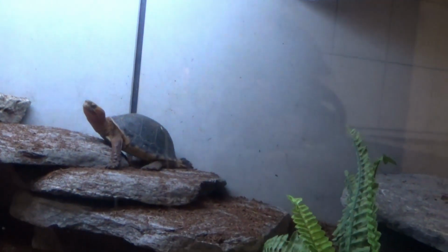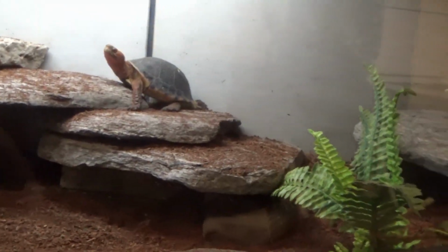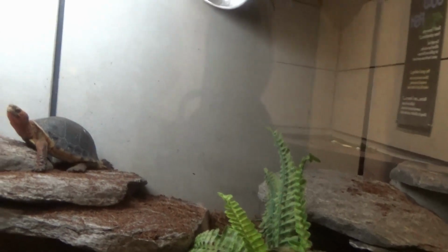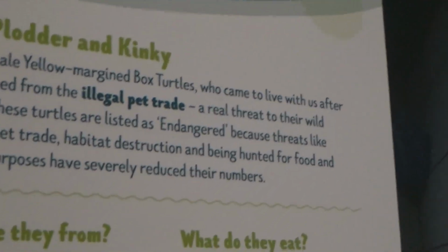And here we've got a yellow-margined box turtle. This is Plodder, and I've yet to see Kinky, who is the female. You can tell which is male and which is female because of the size of their shell. So these turtles were part of the illegal pet trade, so they got rescued from the illegal pet trade.